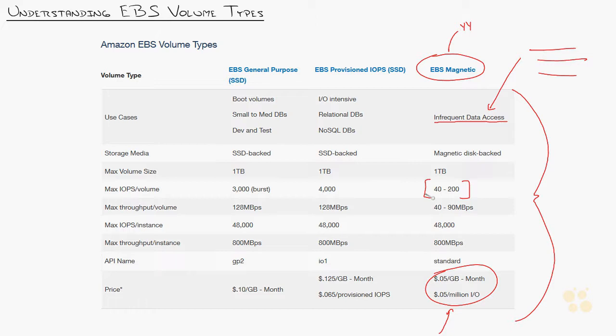What is IOPS? IOPS stands for input-output operations per second. Essentially, no longer are people really concerned about how much throughput. I mean, take a look. Throughput is 800 megabytes per second. Now, when I think in terms of network, because I'm a network guy, you actually multiply that by 8 to get the network speed. What is 800 times 8? 6,400, so that'd be 6.4 gigabits per second network speed.